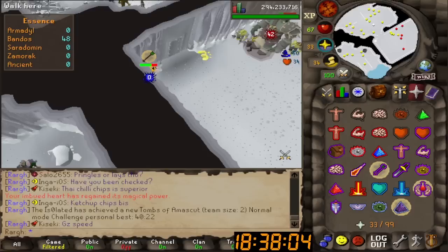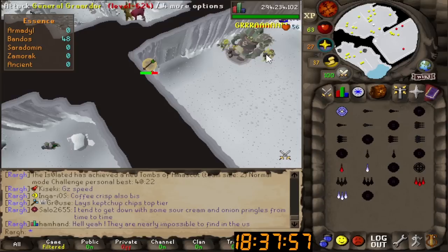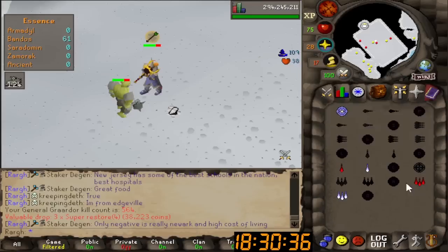Look at the whole squad hanging out right there. I feel like chucking in just an ice barrage. Let's do it. Oh my god. Oh no, Grimspike. I'm not in Grimspike's range. I keep getting super restore drops, dude. I have like the worst inventory management right now, and I'm getting so flustered.